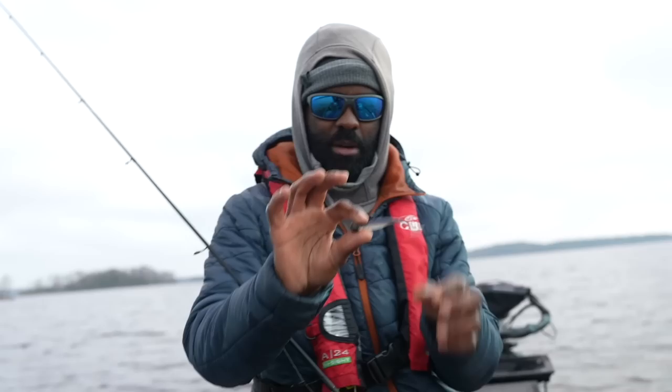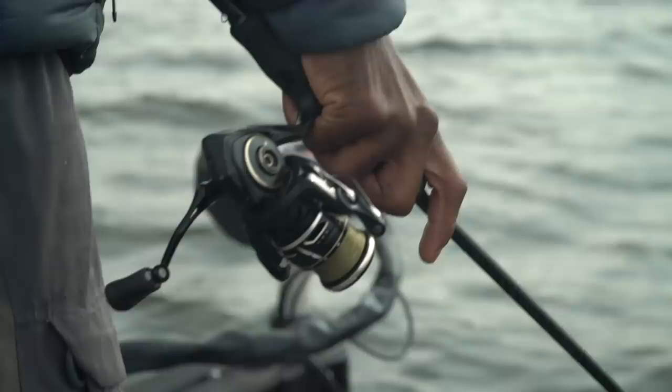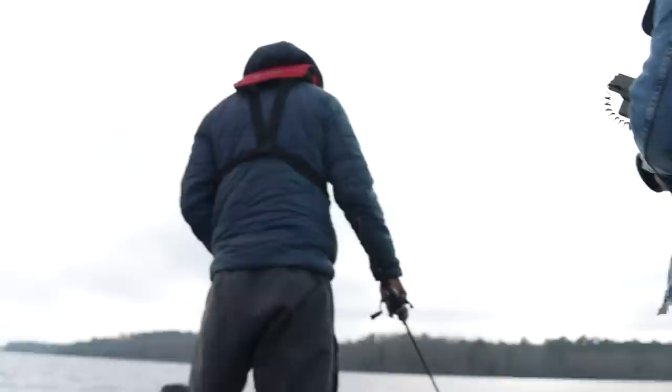Yeah, I'm on some for sure. You can see them down there on the bottom. They're right on the bottom too. There he goes. Got him.